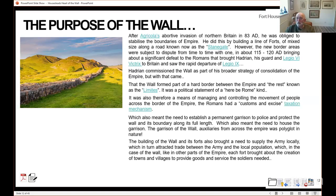But again, the young and fit bit is where it gets murky when you consider that there were no such things as birth certificates and all the rest of it. But to join an auxiliary regiment, if you looked big enough and ugly enough, and you could convince the centurion who was doing the recruiting that you were big enough and ugly enough, you were in, or you could apply. So anything from say 16 on.